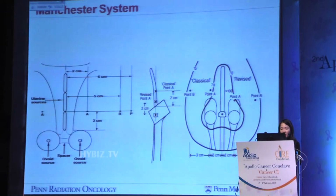Now I want to move on to advances in radiation for cervical cancer. Historically, the way we've prescribed brachytherapy for cervical cancer has been with use of the Manchester system, which prescribes dose to point A. For those of you who don't know, point A is a prescription point that's really based on the applicator geometry. It's 2 centimeters above the ovoids here and 2 centimeters lateral to the uterus. So it's really irrespective of a patient's tumor geometry, how big the tumor is, what the stage is, or if they've had any tumor regression at all.